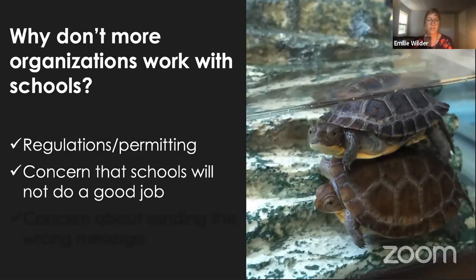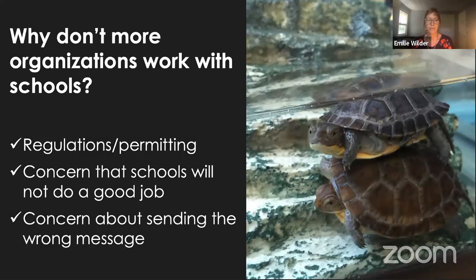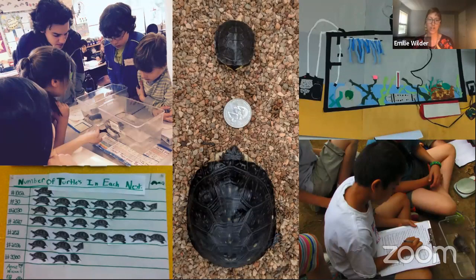I think another reason people express concern is about sending the wrong message, right? For example, we don't want kids thinking that it's okay to just grab animals from the wild and bring them home as pets. But our experience shows that really we can address these concerns. And in fact, given the proper guidance, schools can be really excellent turtle caretakers, and in some cases perform better than institutions. And I'm going to share with you some of the ways that we make that happen.